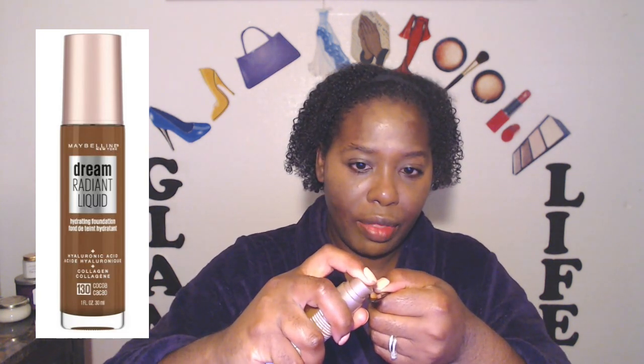Now that I have that lighter shade on, I'm going to be going in with a darker shade, and the darker shade I'm going to be using is the Dream Radiant Foundation by Maybelline. This is in the shade 130 Mocha, and I'm going to take my same spatula and dispense an amount on the spatula and put it on the areas where I don't have any of the other foundation. Okay guys, let's work this in.